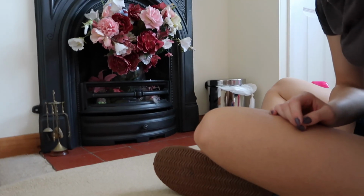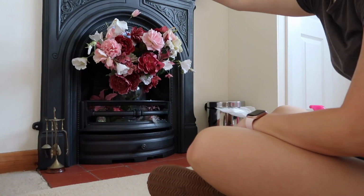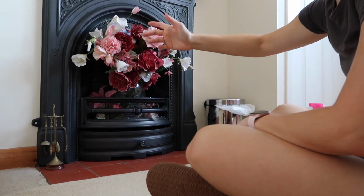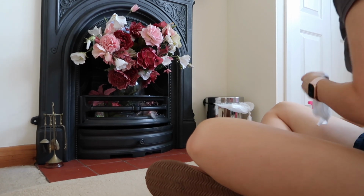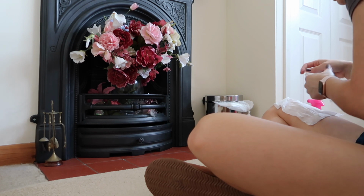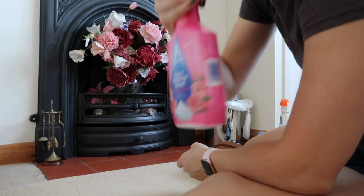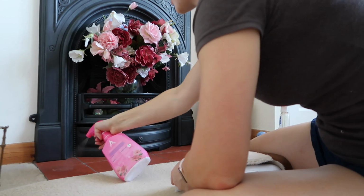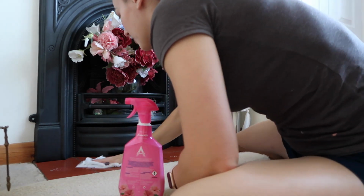So in my room, as you can see, I have a fireplace. This is obviously a decorative one, but behind it is a facility to have an open one. We just decided against it up here, but downstairs in the lounge there is one, which you'll see later on. So I'm just going to take, just because I really like the smell of it, this, and just wipe over the tiles. These are actually original tiles from when we moved in.